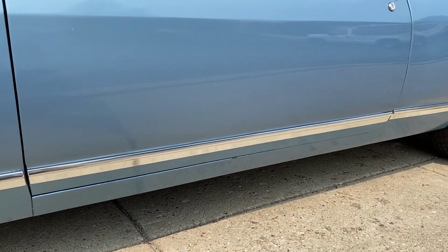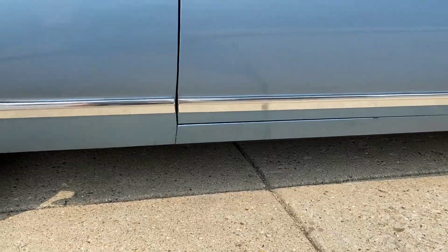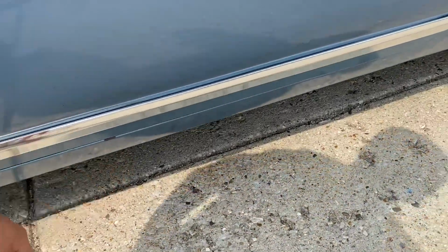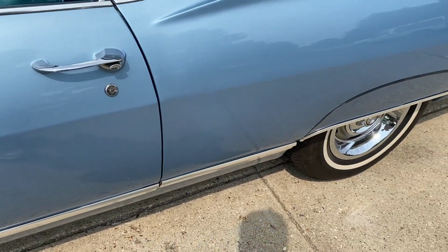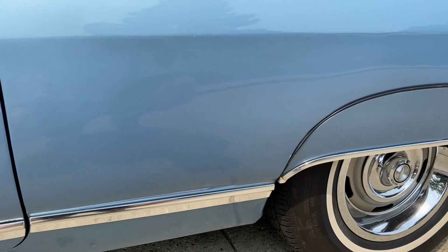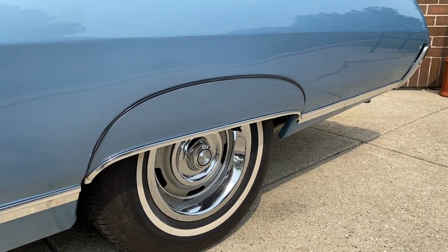Again, being all original body panels, not really taken apart, it all lines up very nicely. I know there's a couple little marks from some stone chips down there, and I see a couple more stone chips there. Another little chip there. But the paint quality is beautiful, as you can see. You see a little tiny chip there. It's got the covers in the back, which look pretty good on there.